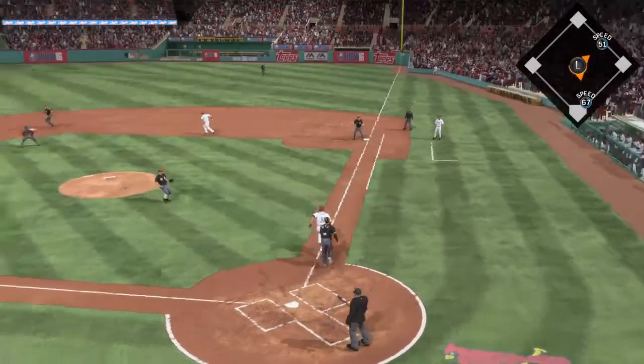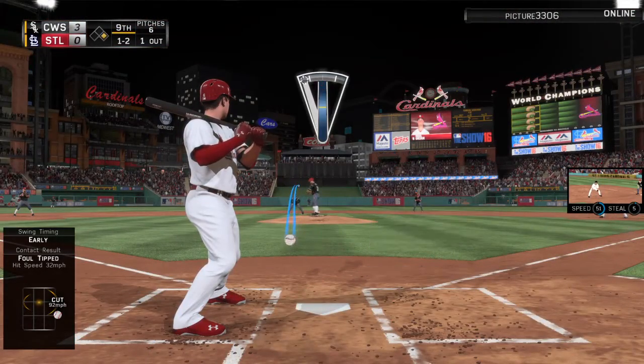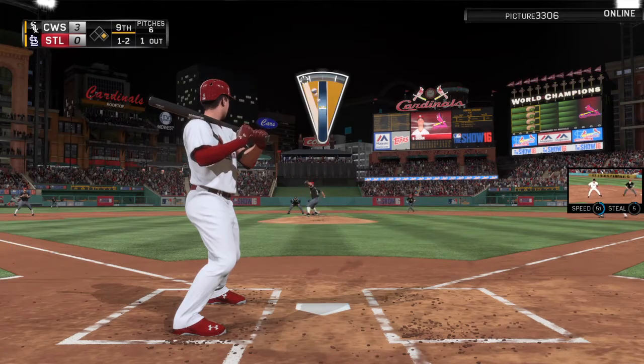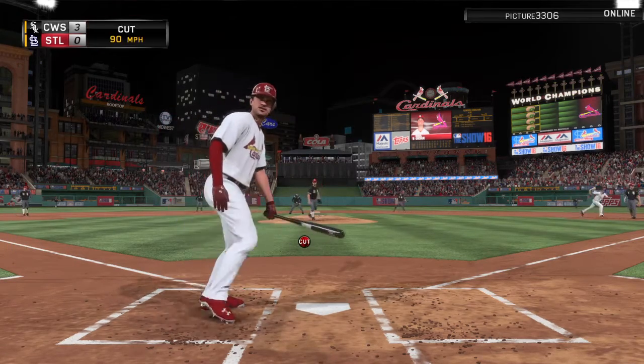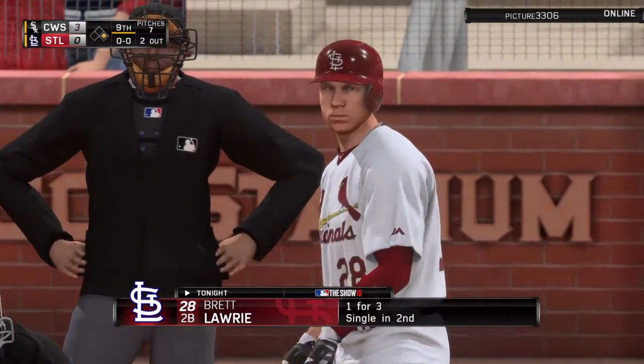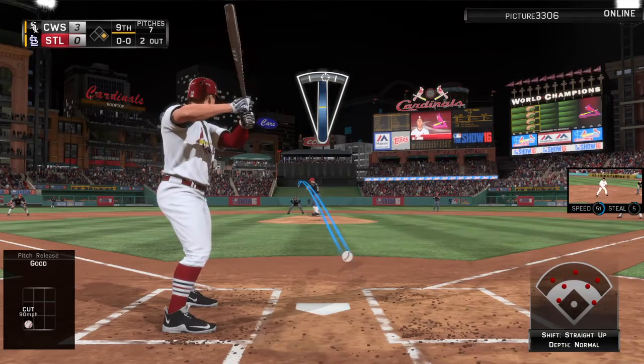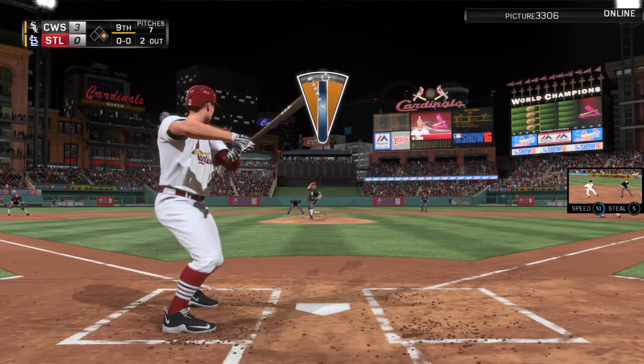Very weakly on the ground. That winds up foul for the second strike. Comes back with the cut fastball for strike three called, and there are two down. Brett Lawrie makes his way to the plate, needing to make something happen. They're down to their final out in the 9th inning.